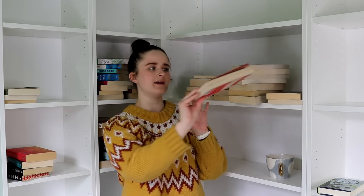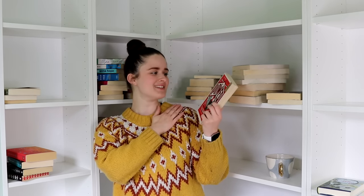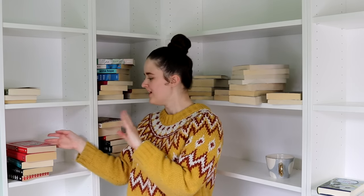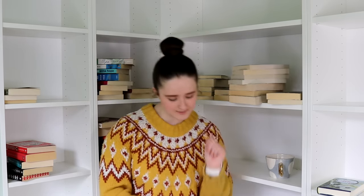And I've also decided, executively, because I have the power here. I do make myself laugh. I'm going to put The Power in that section as well, because this is going to kind of be my darker reads section. So that's that.